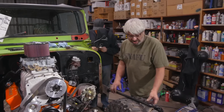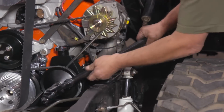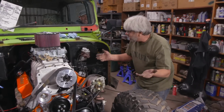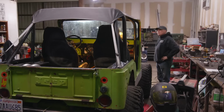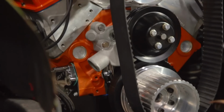Finally, I have this steering shaft done. I had to shorten it, had to make it fit here and make here, and more importantly, get rid of all the obstructions on the shock tower. Get those bad boys in. That's it. Tighten it up. We're done. Wow. We're getting close. Oh man, that's some beautiful welding.